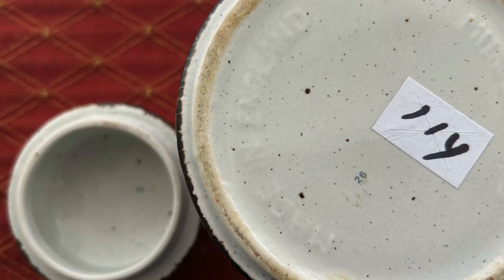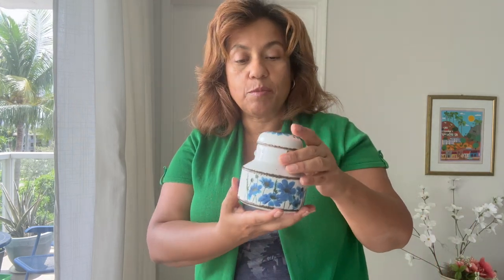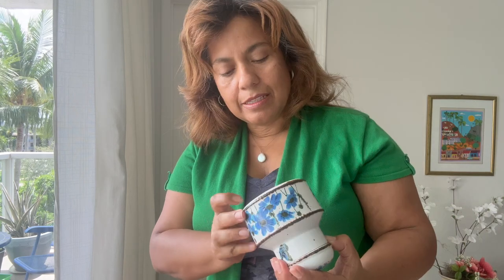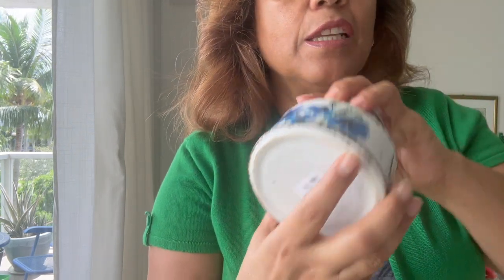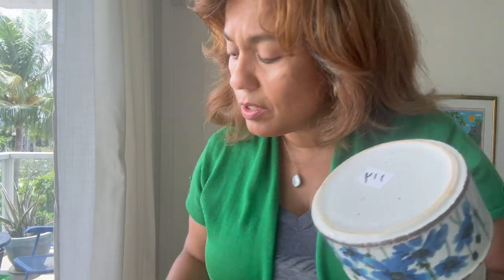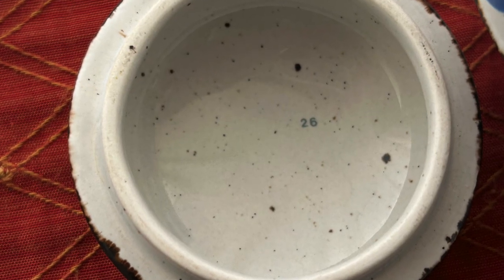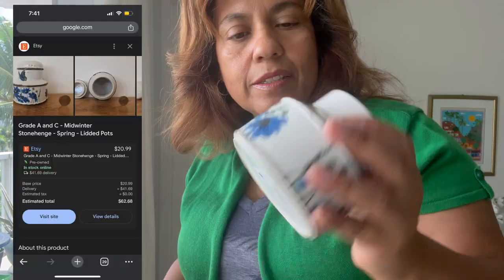Two pieces, really beautiful. I guess it could be for sugar, whatever you want to put in there, but it is so pretty. It's got a little number down here. It's really hard to see, but it's got a 6. But when you look inside the lid, it says 26. Here's the second one. Also, these were $1. Well, this one says $1, but this one says $2. I don't know what they charged me. Again, this one says 26 inside. It's got the 26, same pattern.